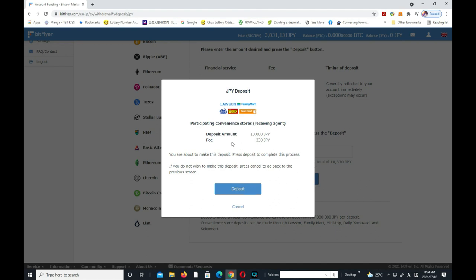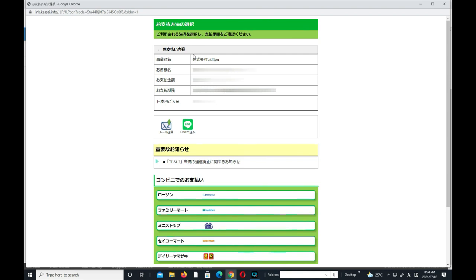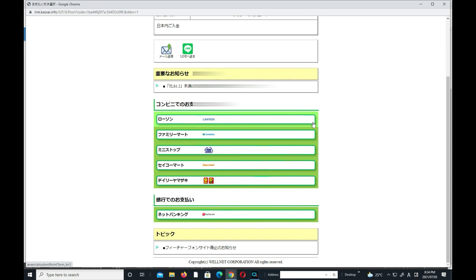And here's a confirmation, 10,000 plus 330 yen commission. I'm okay with that, so I'll press deposit. The next page shows to whom you are sending the money to. In my case, to myself, to my BitFlyer account. And in the bottom square area are different convenience stores. So I am going to select Lawson.